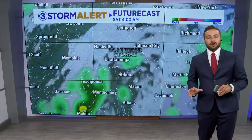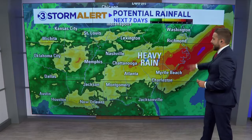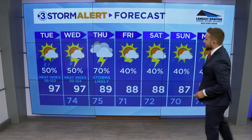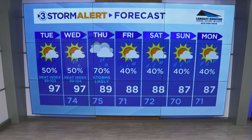So again, good rainfall coming our way, anywhere from 2 to 4 inches here through the next 7 days. Very beneficial rain for us here in the Tennessee Valley. So here's a look at your 7-day forecast. Again, temperatures in the 90s the next 2 days. Cool down for your Thursday, but we'll keep those storm chances all the way through the weekend, Latrice.